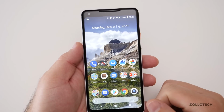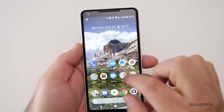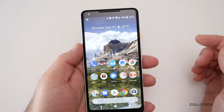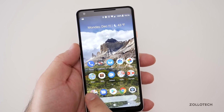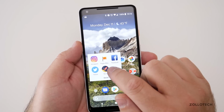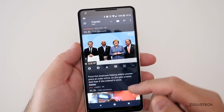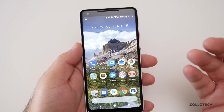So the way I have things arranged is I have the things I use the most right here, and then the secondary things on the next page. There are other apps as well, but basically I have my social apps down here, and most of them are going to be very familiar. However, Boost is what I'm using for Reddit. It seems to work pretty good.